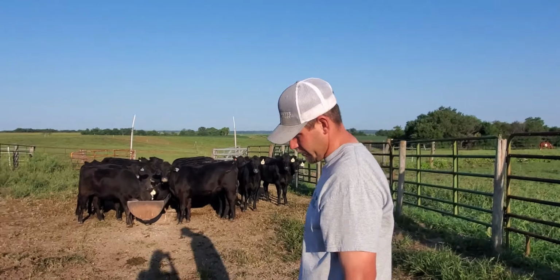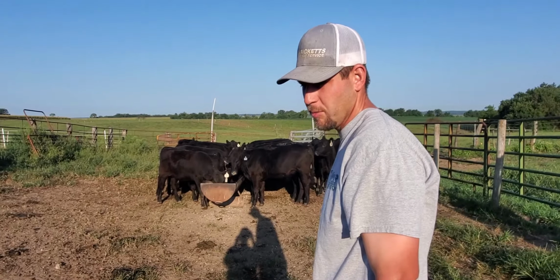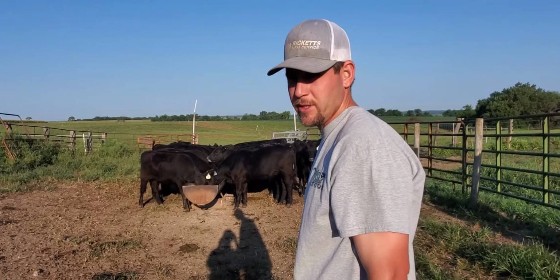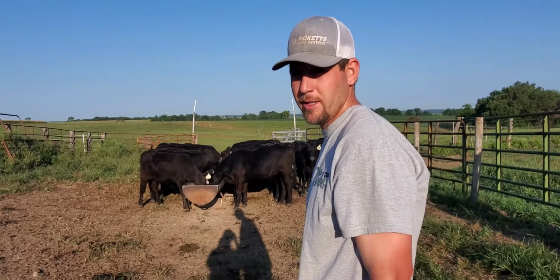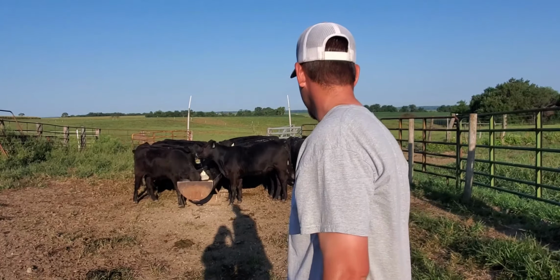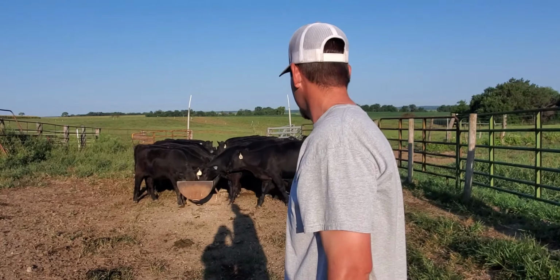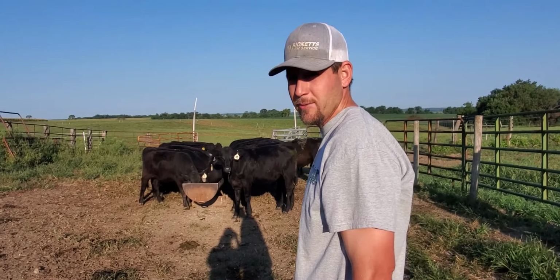Some fall heifers that we just bought that will breed here first part of December probably. So they've only been here a couple weeks and I'm just hand feeding them, walking through them, get them gentled down so we get them the way we like them, just calm and easy to work with. We still got a few more to find somewhere, but they're going to be a pretty nice set. We're excited to get them bred and see how they do.